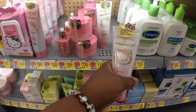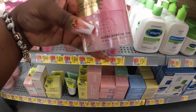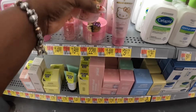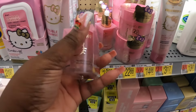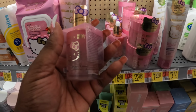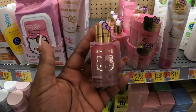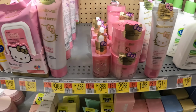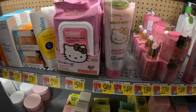There is the cream for $15. The Hello Kitty Pink Water Cream Ultra Dewy Face Cream. And that is $22. And this right here, what is this? Hydrate Celebrate Brightening Serum. Apple Essence High Hyaluronic Acid. These are $18. So there's that set. Double Cleanse 3-in-1 Daily Cleanse. And then the Facial Wipes for $6.